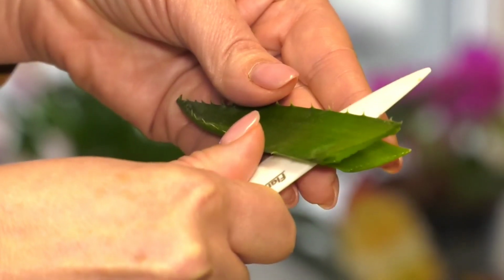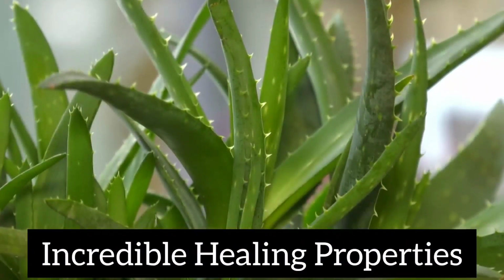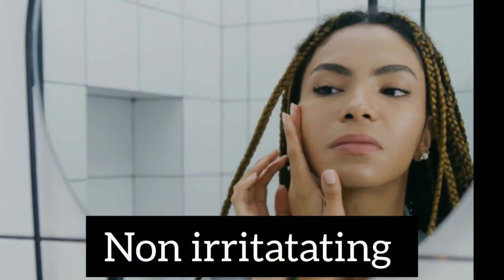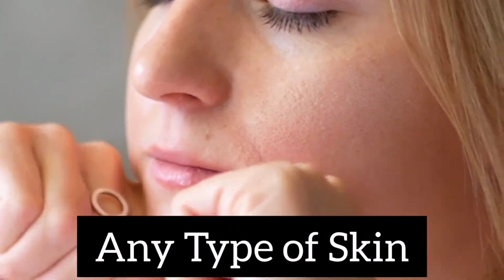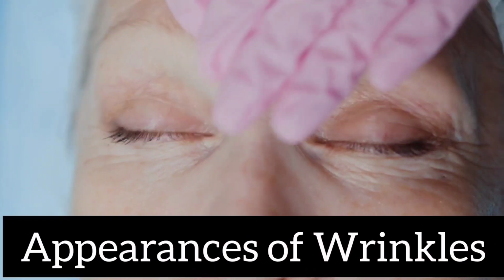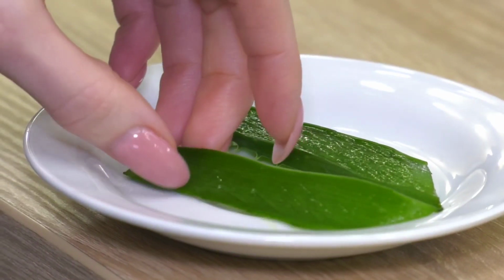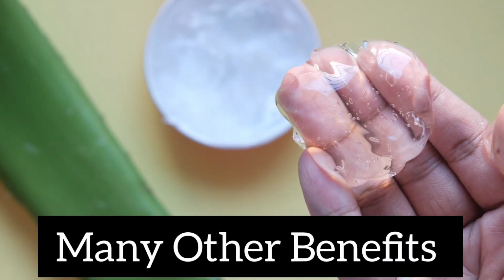Beauty tip number 4. Aloe vera gel for clear skin. Aloe vera is a plant known for its incredible healing properties. Aloe vera is a natural moisturizer and non-irritating. This means it can be used on any type of skin. Aloe vera has anti-inflammatory properties which can help reduce the appearance of wrinkles and blemishes, and can soothe your skin. So yes, aloe vera is not just beneficial for sunburned skin, but has many other benefits.